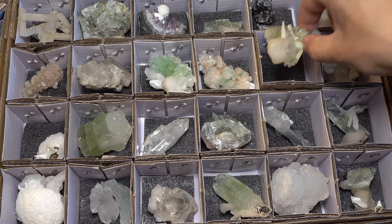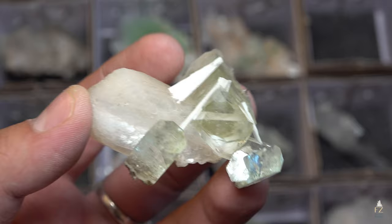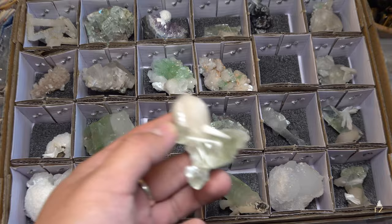Look at that. Look at the quality on this stuff. These are like collector's items. These are much higher quality than the bigger pieces. Great stuff. Absolutely amazing.